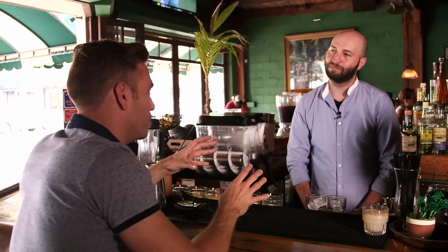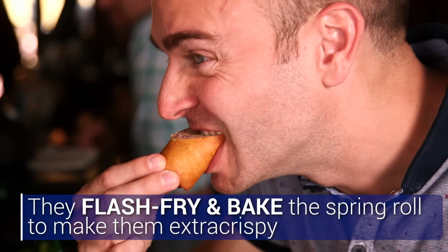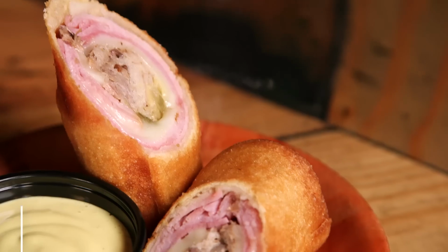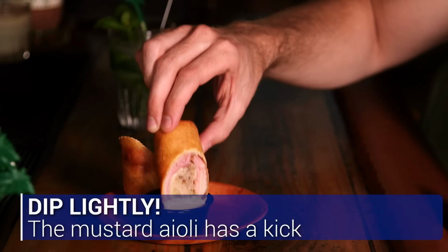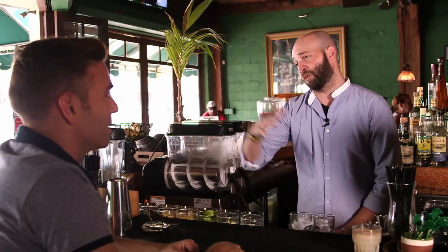Give me your take on the Cuban sandwich. It's very different from anything else you're gonna find in this town. Let's make a Cuban spring roll. Same concept, same flavors. Only the little flavors are mustard and onions, got a little bit of a bite to it. So when it's cut in half, the cheese is melting out of the spring roll, and you dip it into this very unique mustard-based sauce. It just changes your perspective of what a Cuban sandwich is and what it could be as well.